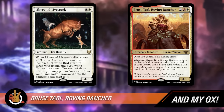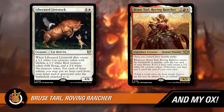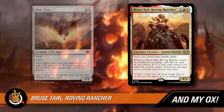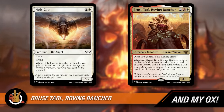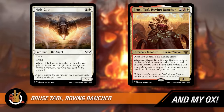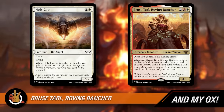I can't believe this is not a rare. This is one? A common, yeah. It's incredible. And the name is even better. Yeah, this is Holy Cow. This, by the way, would have been a rare like 5 years ago. 2 and a white for a flash flying 2/2. When it enters the battlefield, you gain 2 life and scry 1. Like, what? This is a common?